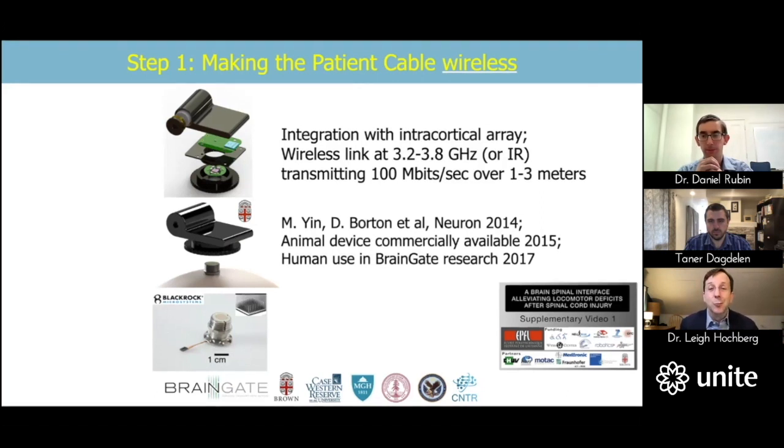Is the system working the way that it's supposed to? How would they like us to make it better? What other technologies should we be trying to connect it to? And this is the type of key feedback that we get over the course of the study.